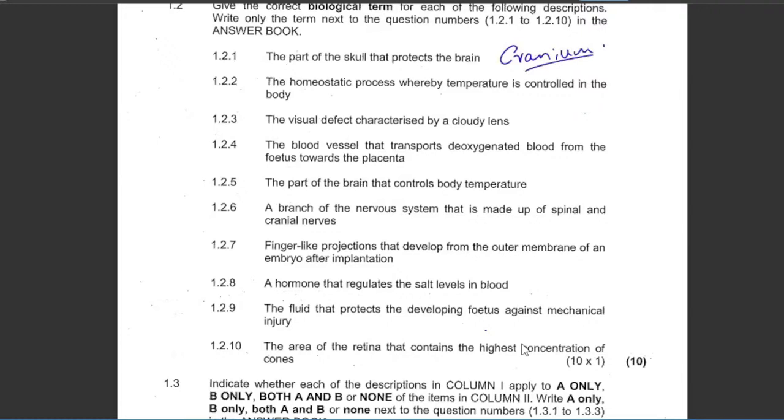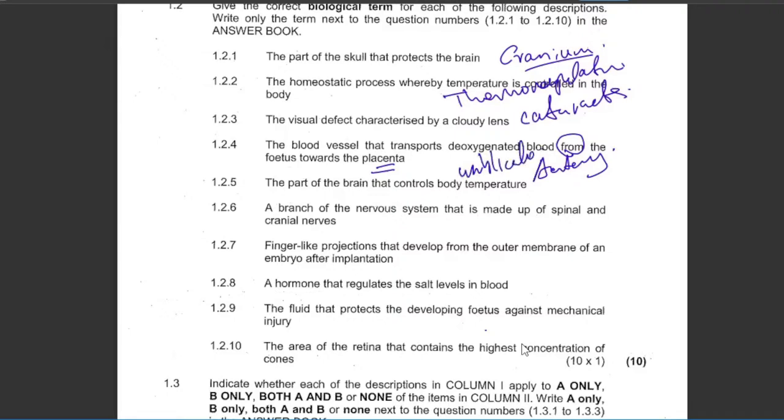Homeostasis process whereby temperature is controlled by the body: thermal regulation. And then there's a visual defect characterized by cloudy vision. Cloudy is cataracts. Saying that the blood vessel which transports deoxygenated blood from the fetus. If it's from the fetus, it means from the heart towards the other parts of the body, which is the placenta. So since it's from the heart, therefore it's going to have the word artery. And then since we are talking about the baby, it's going to become umbilical.